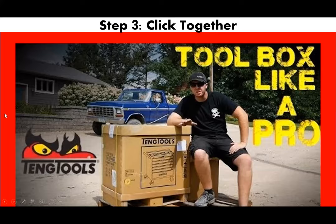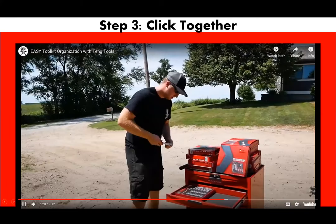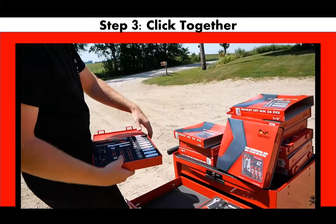So let me show you how their modular system works for these tool inlays. Here I have a metric set. We got a socket and all that stuff. 3/4 inch metric set. Open her up. Pop the lid off. And then you set that right in there and it clips into the other kit. Bam, done.